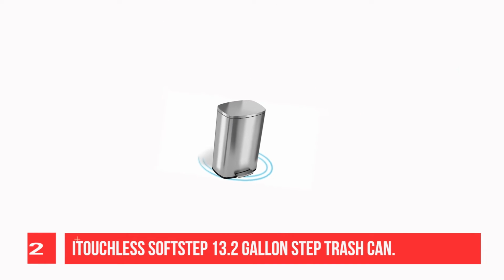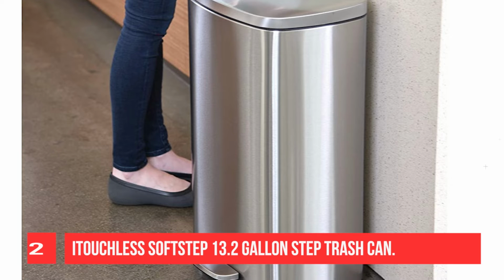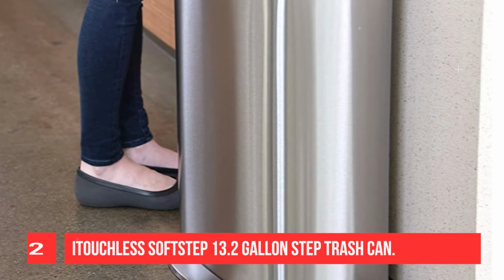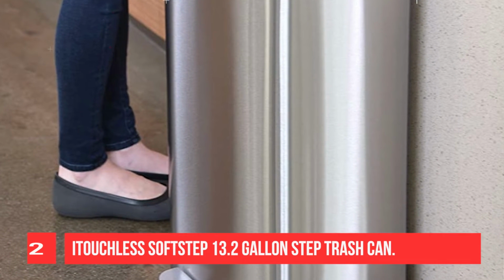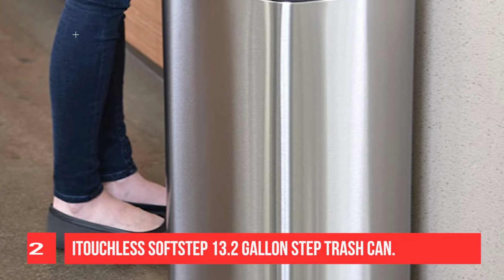The elegant, brushed stainless steel finish is fingerprint-proof and smudge-resistant, making Soft Step the perfect kitchen trash can. The easy-to-replace air damper means this step trash can will provide years of like-new performance. It has a slim, space-saving design.